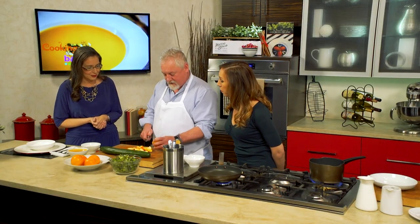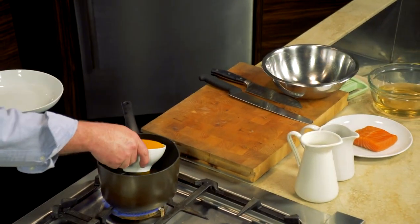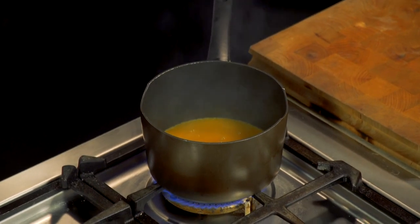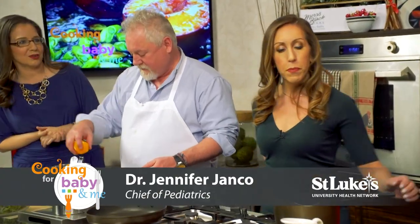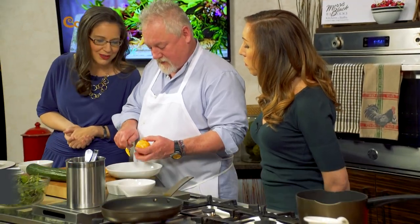All right, nice. So what are we doing here? Well, I'm going to just make what they call in the kitchens supremes, which is just separating the segments. So that's orange juice. Did you squeeze it from the orange? I squeezed it and I actually strained it. If we wanted to cheat and just get orange juice from the store, we could do that.